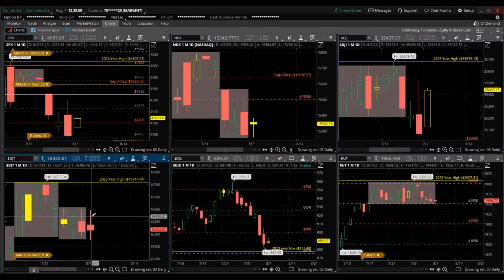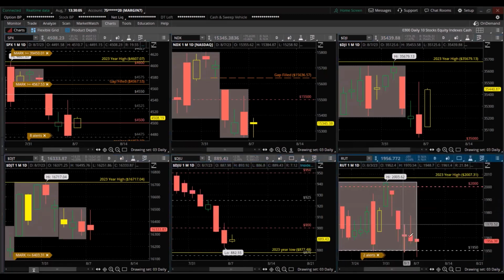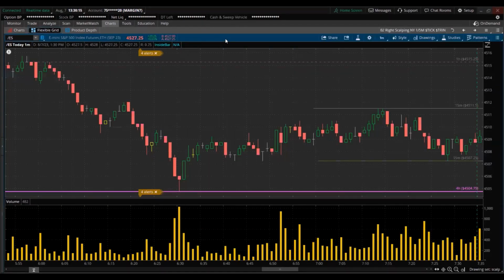Dow Transports actually made a lower low. Dow Utilities, inside candle. And Russell 2000 made a lower low. So I have many mixed signals on the daily charts. Again, these won't be done till 4 p.m. Now we'll go into the charts, candlesticks of my day trades.